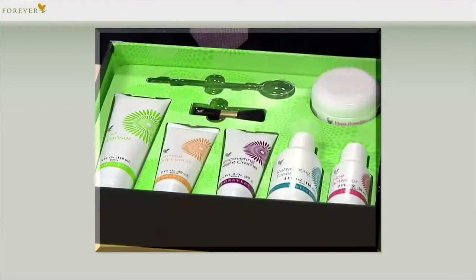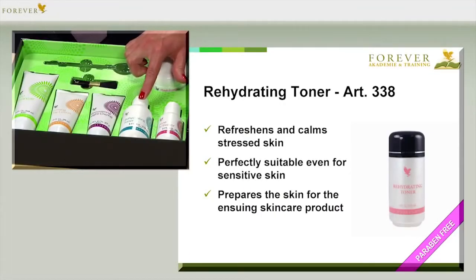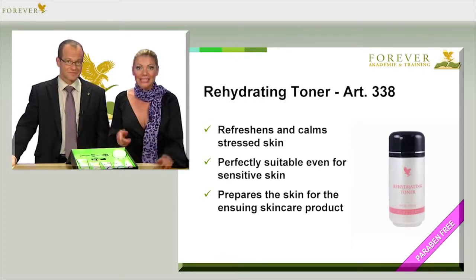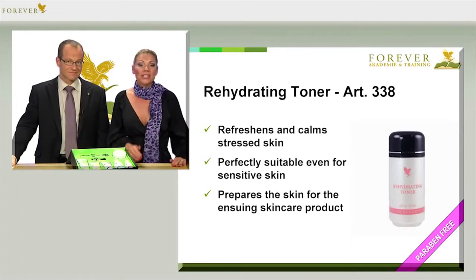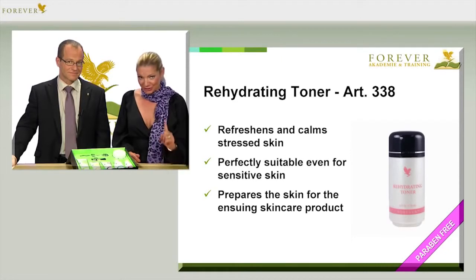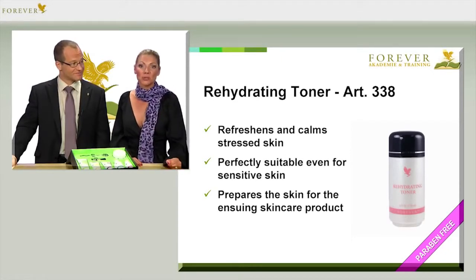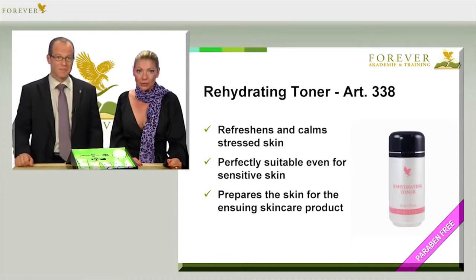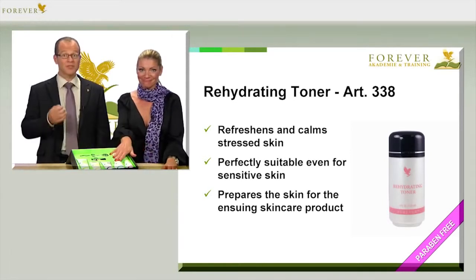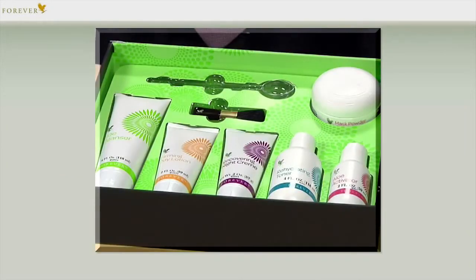In order to clarify the skin, we use a facial toner, the Fleur de Jouvence Rehydrating Toner, article number 338. This deep cleansing toner removes the last traces of dirt after your exfoliating cleanser, and it dampens the skin in preparation for the ensuing skincare product. The plant ingredients, for example, rosemary, stimulate circulation and leave your complexion looking and feeling fresh and rosy. Naturally, the rehydrating toner is alcohol-free, and it's therefore ideal for sensitive skin.